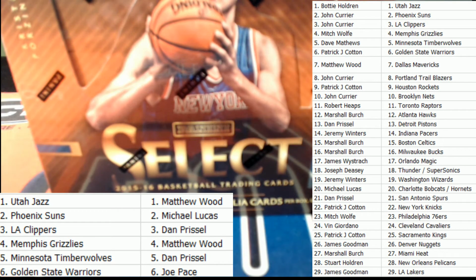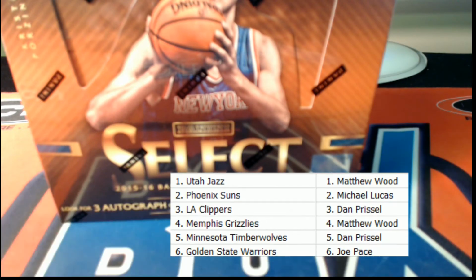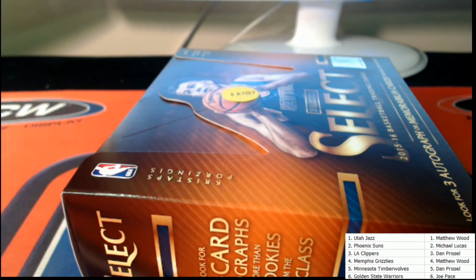Guys, good luck. We can take this off the screen so we have full screen action. So here we go. We can actually leave pack action up if we like. There we go. All right. So Jazz, Suns, Clippers, Grizzlies, T-Wolves, and Warriors, right? For pack action? Yep, that's it.